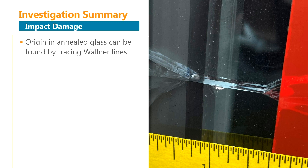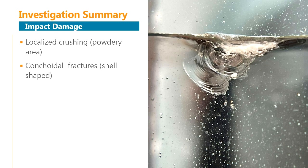So I'll highlight those again in yellow. These Wallner lines always point away from the origin point. So throughout all of the other parts of the broken glass, you'd be able to see a Wallner line and follow it back to this point where you can get much closer to the view of that location.